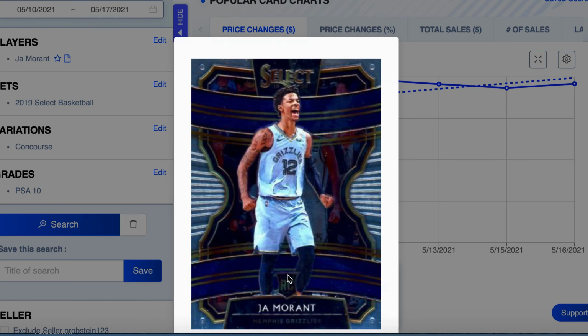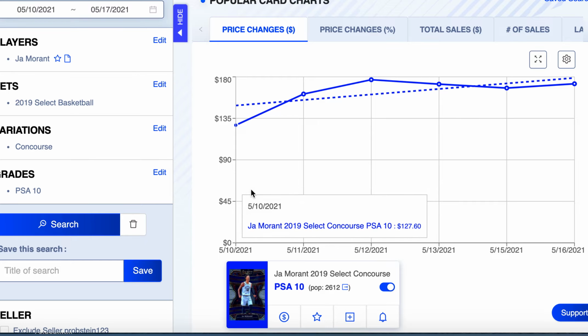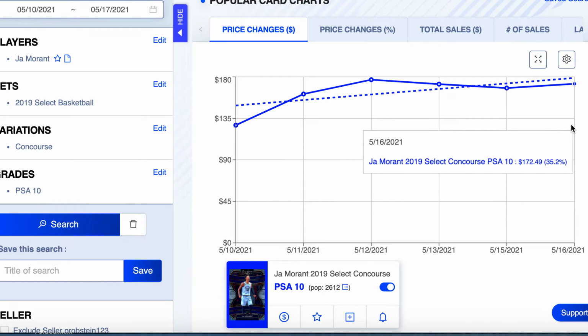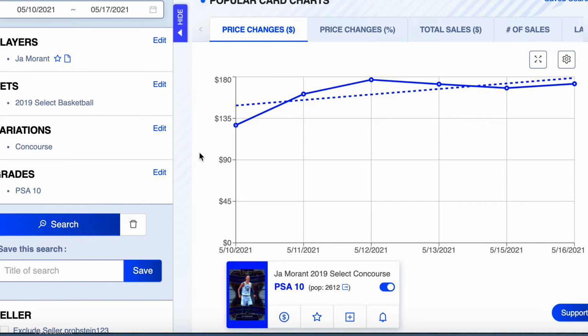This Morant, 26-12, huh? Interesting. $127 to start the week, ends the week at $172. Of course, they're in a play-in spot. If they lose, they're just out, and cards are going to go down. I feel like this is really risky. As much as I want to buy it, I'm staying away for now. If you want to gamble on it, if they get in the playoffs, stuff's going to go bonanza.